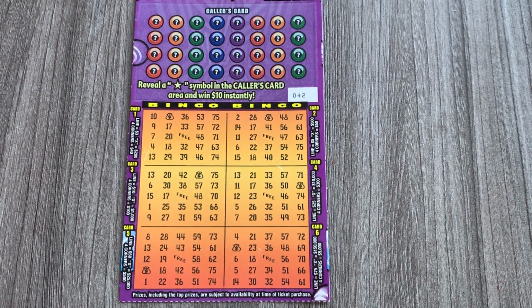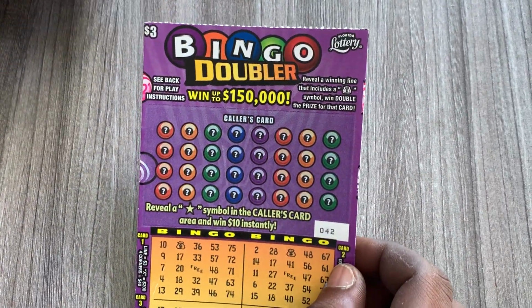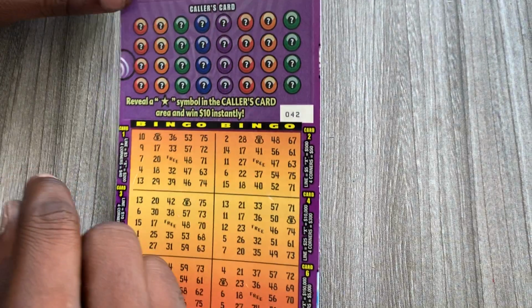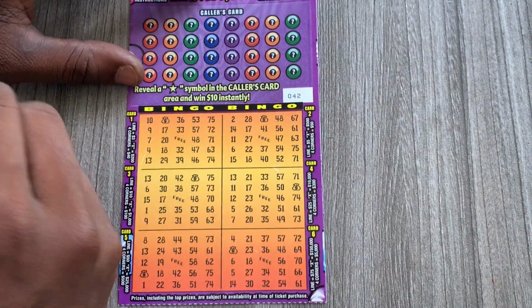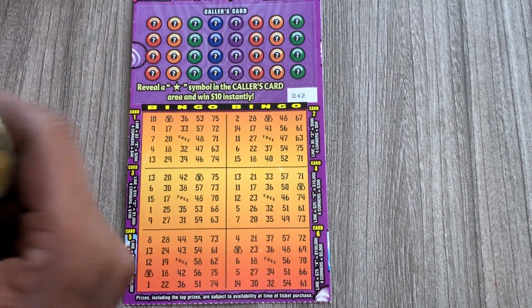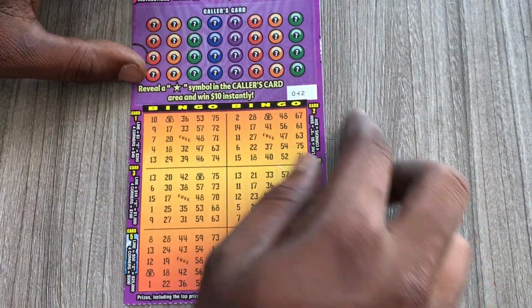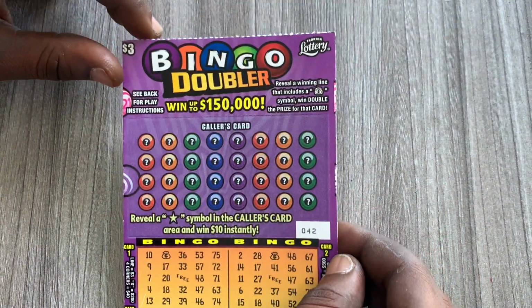On today's video, I'll be scratching the brand new $3 Bingo Doubler ticket from the Florida Lottery. Ticket 42, picked this one up at the gas station. Total I spent $3. Hopefully I can win back $3 or a little bit more. I like this whole purple ticket, looks dope. It's a nice looking ticket.